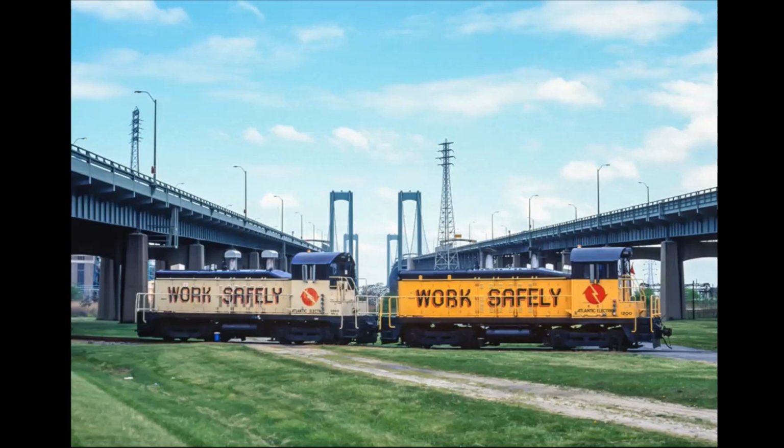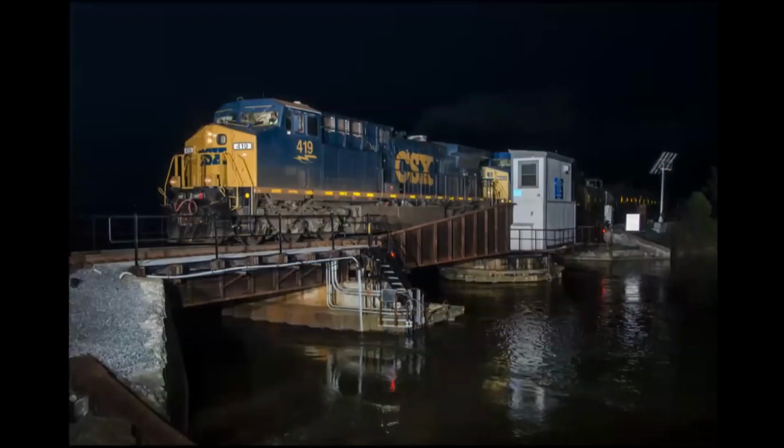So I'm going to wrap this up here with a couple of stories. The first story is one night we had set up at the bridge at Bridgeport, the movable bridge. We knew CSX was bringing a unit ethanol train out of Pureland, and we decided we wanted to shoot it. So we set up at the Bridgeport Bridge, got a photo.